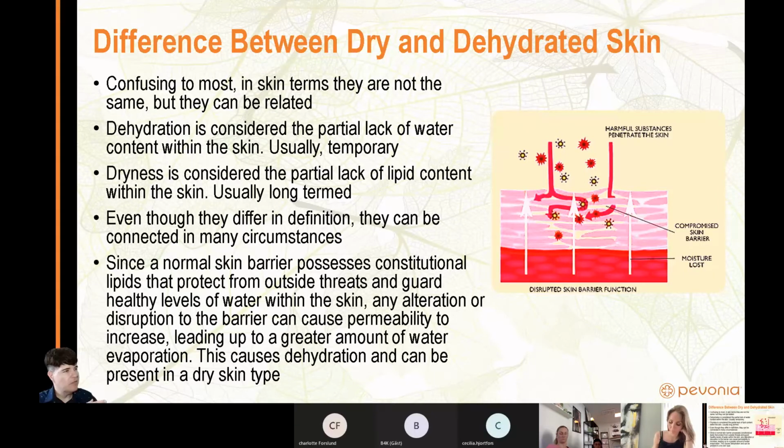water. So if you see this particular graphic, you will see that a compromised skin barrier during dry skin conditions will make the skin lose moisture faster than it should. And then, of course, you will have an issue with protection and with the content of water within the skin. In turn, dehydration will make your skin sensitive as well and irritated.